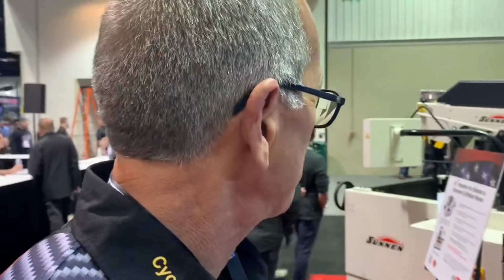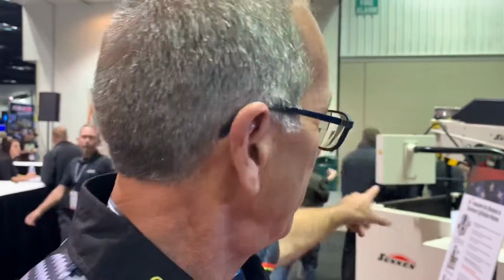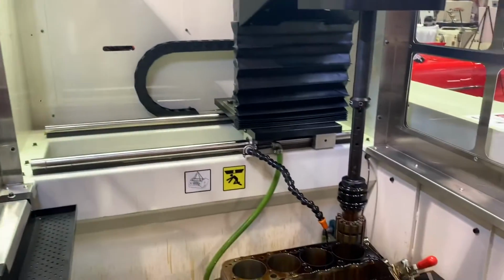Gotta get you one, Larry. I want to tell you, I need one on the smaller scale. They have another one similar to this here. I want a power stroke. Yeah, the one I have, and I'm sure this gentleman's heard of it, is an old CK10. It's a workhorse. I love it too. It works great.